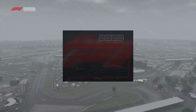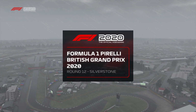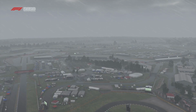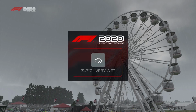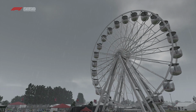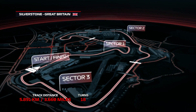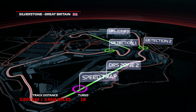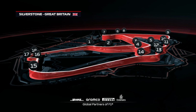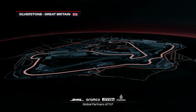Welcome along then to Great Britain and the Great Silverstone Circuit for today's Grand Prix. Silverstone Circuit then. It's 3.6 miles long and has a total of 18 corners. And of course, is no stranger to the rain. There won't be any DRS available in these conditions, but the Wellington and Hangar Straights are still good opportunities to tuck into the slipstream and make a pass.